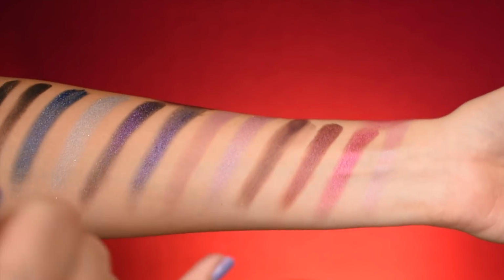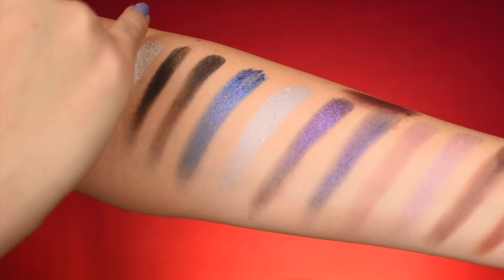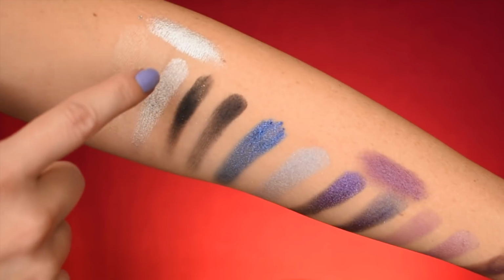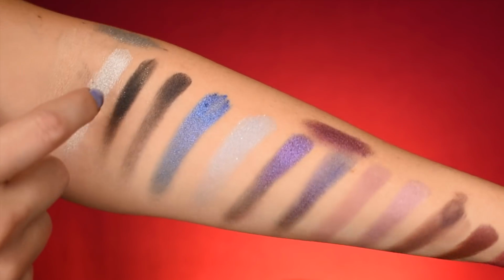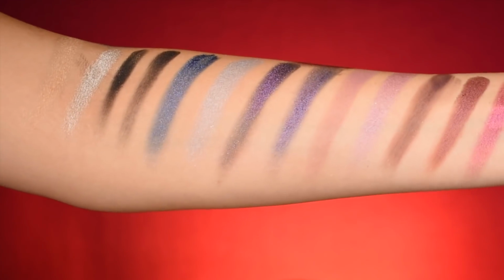Here is Drippin' Diamonds from the chocolate gold palette. I'll put it right next to the Ooh and Ah shade. Very close, but still different. Drippin' Diamonds is a little more intense. This one has a slightly more whitish effect. So there you go.